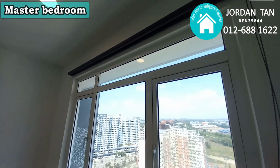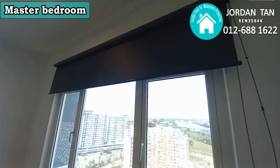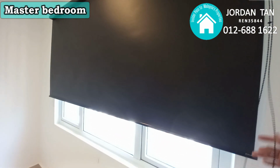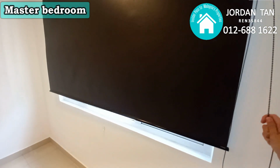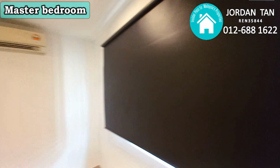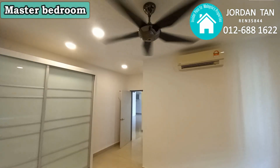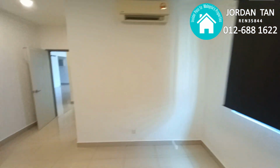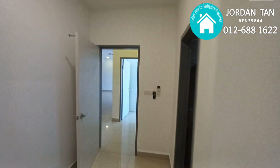Okay, so we just pull this and then it will come down. So bagi diorang yang suka, yang tak suka cahaya matahari, it helps your apa tu panas. You can close it and then the whole house, the whole room will be warm light lah. All right. So jom guys, now let's go and look at the other room.